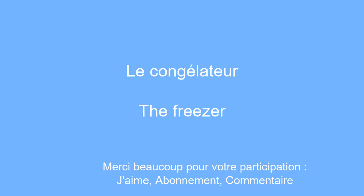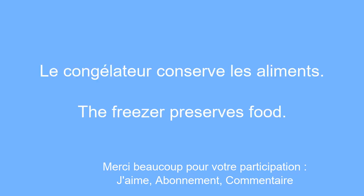The freezer. The freezer preserves food.